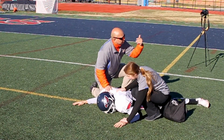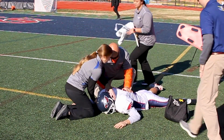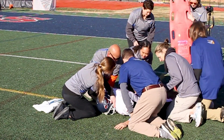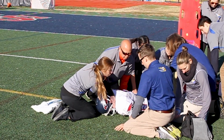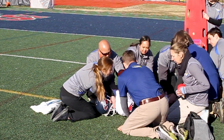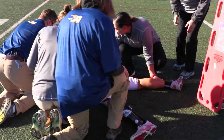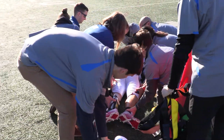Once it's determined that there is a possible compromise to the cervical spine, the lead should request the spine board team. The lead then moves to the head to provide restricted motion. Notice that she crosses her hands on the helmet so that when the athlete is rolled supine, her hands are on the respective side of the helmet. The team works together as directed by the lead to prepare to roll the athlete supine. Arms placed down by the athlete's sides, legs together.